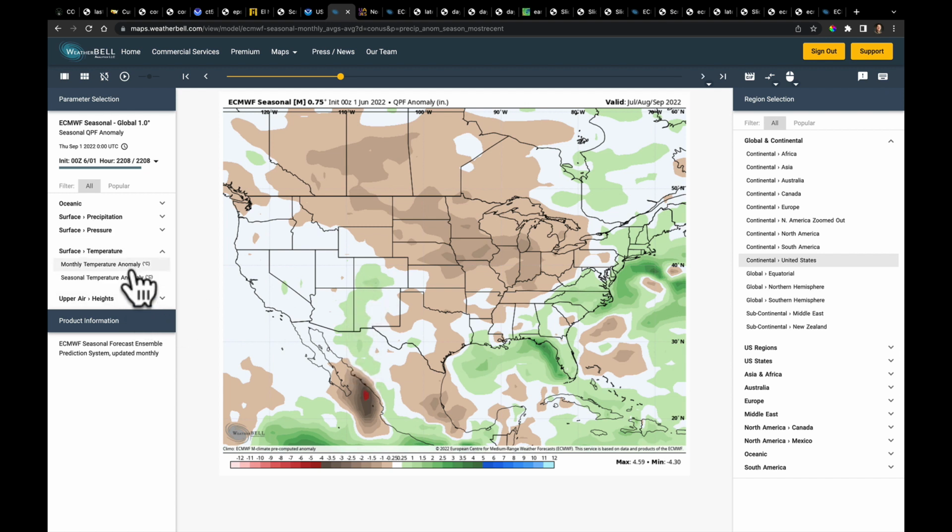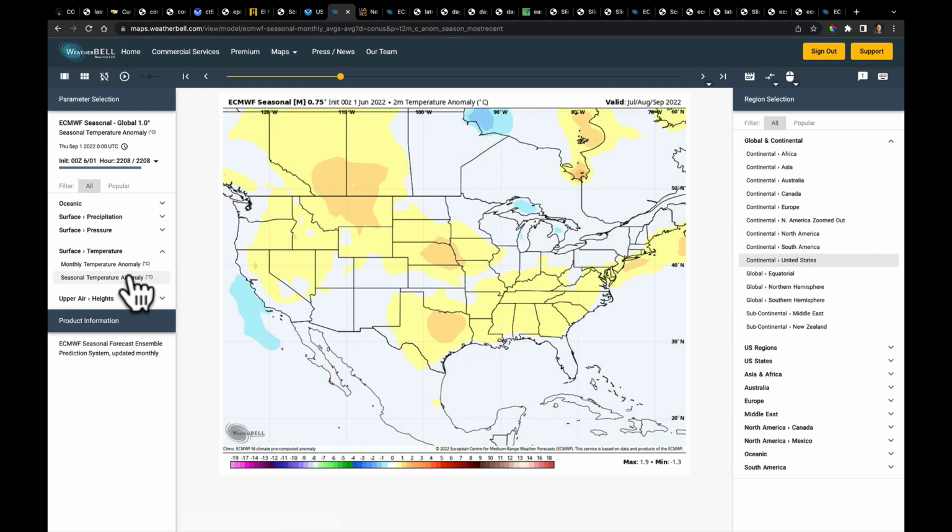And on the temperature side of it, our summer temperatures, July, August, and September, we do carry a warm bias, okay, in the model, but the warmest conditions are in the plains back up to Montana, southern Alberta, and Saskatchewan. So that pattern's been very consistent in the long-range models for a while.